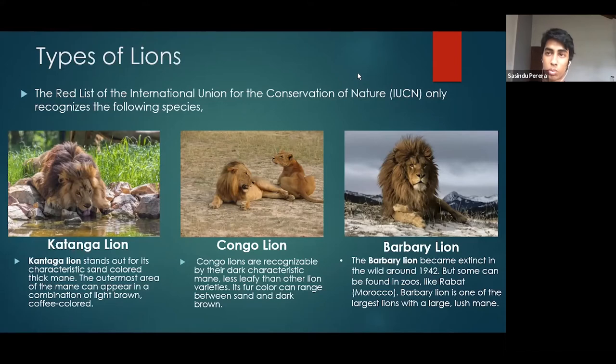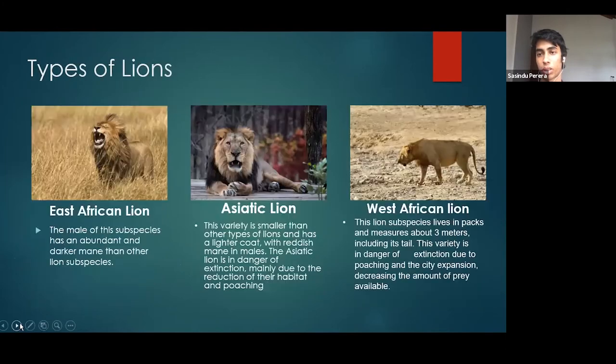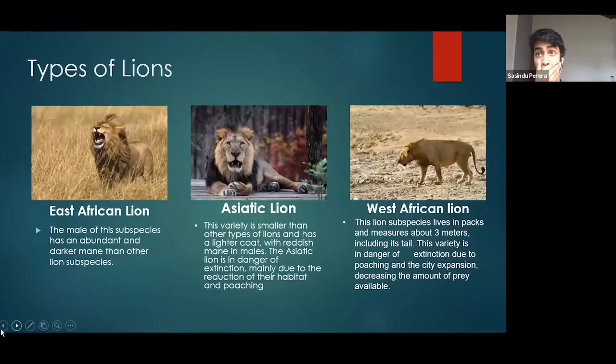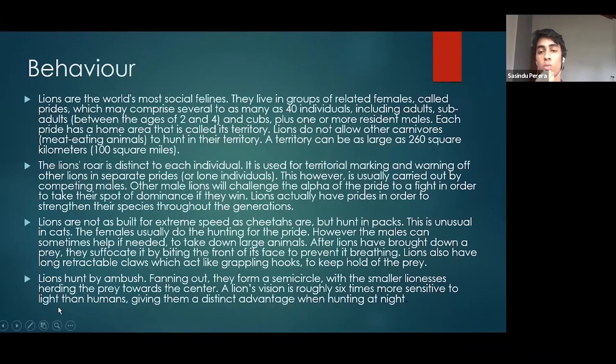Okay, let's move on. And again, Mali, all these types of lions, some are highly endangered, and lions in general are vulnerable to extinction. And there you can see in the middle the Asiatic lion. Yeah, let's move on. Now let's talk about the behavior of lions.